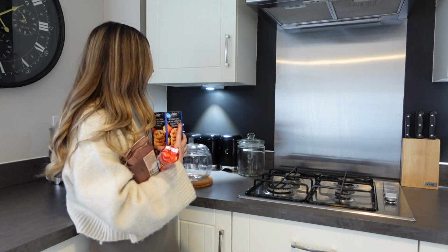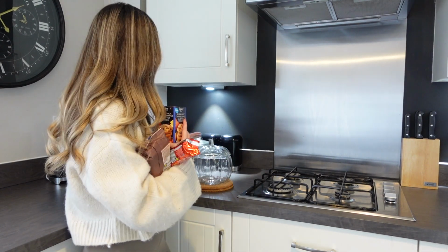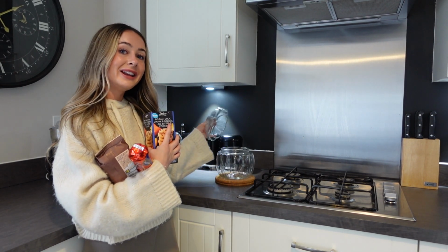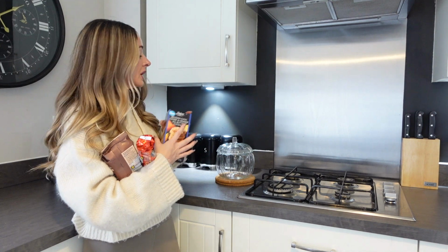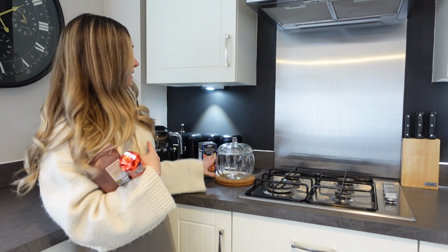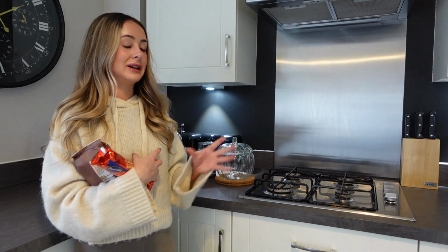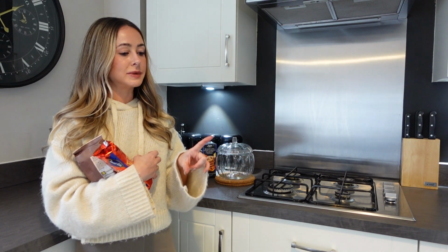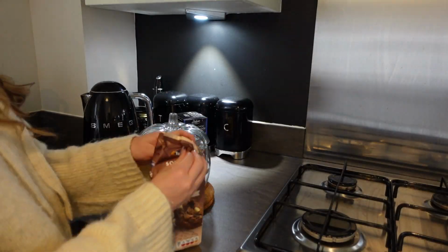So I'm going to replace this jar with our autumny pumpkin cookie jar. And I've seen people organise their biscuits in jars like this really aesthetically and stack them up and alternate them and things like that, so I'm going to have an attempt at doing that.